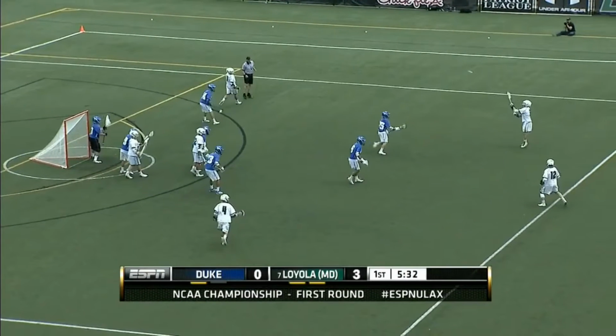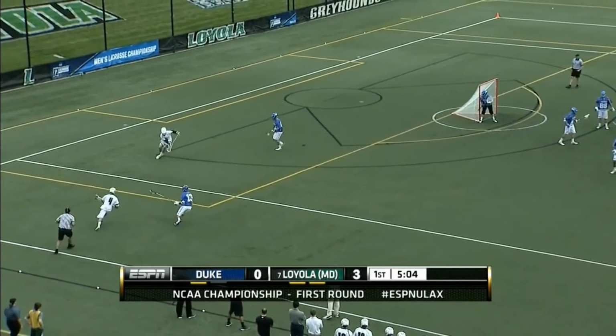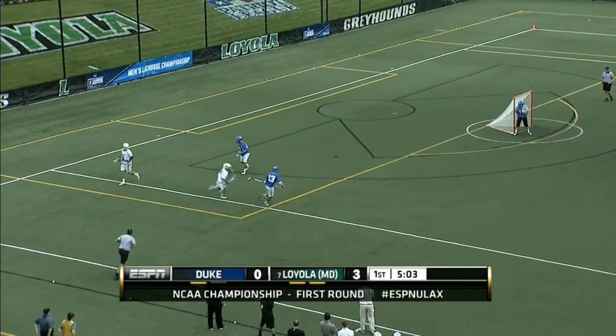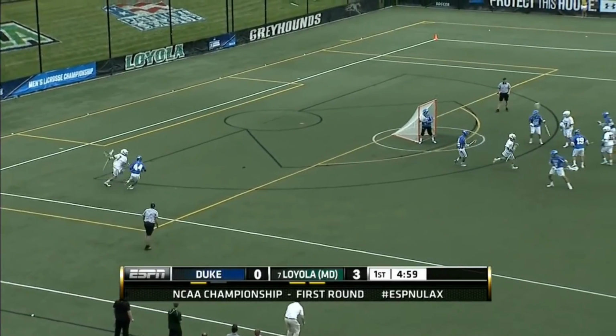Now we're going to take a look at one more. It's the very next play. So again, Pat Spencer gets the ball. He really likes to dodge back in this corner area, or initiate from this corner area. We'll go full speed. Ethan Powley defending him again. There's that poke. Not so good this time.